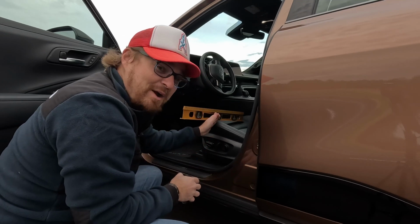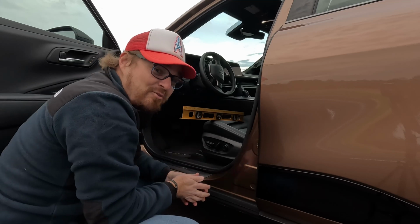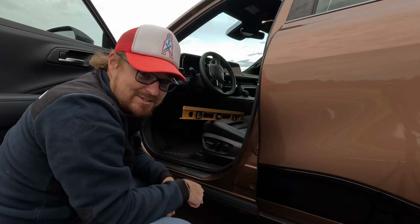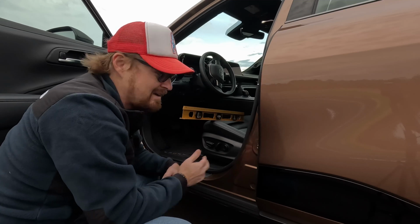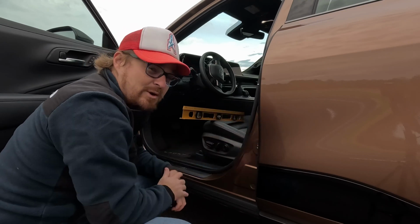So again, measuring from the same point on the front of the seat to the ground, 4 inches of difference here in the Crown, which does translate into making it easier to get in and out of. It is definitely noticeable when you've got these vehicles back to back, and it definitely rides and feels more like an SUV here in the Crown.